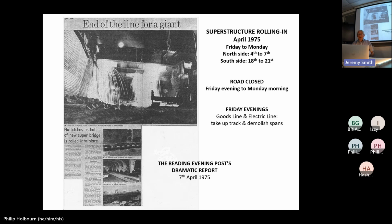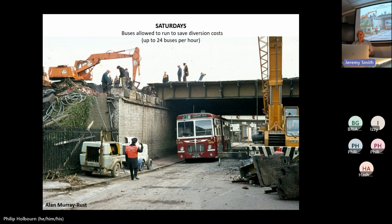The road was closed from Friday evening to Monday morning, and on Friday evenings we took out the goods lines, tracks, and those parts of the span. But we actually reopened the road to buses on the Saturday because they were concerned with the number of buses that were using the bridge. It would cause too much disruption.